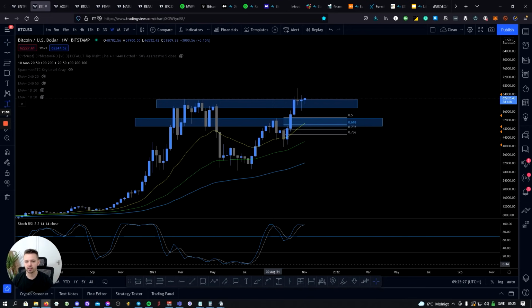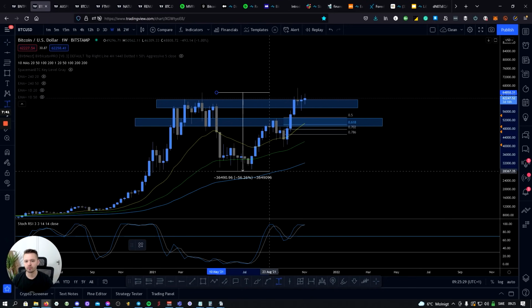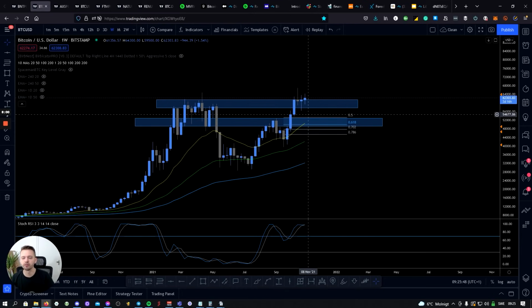I mean, you look at this right here, 56% correction. Obviously not a bear market. That was just from distribution to accumulation, and then we just continued upwards, right? So in a bear market, you're going to get like 70, 80, maybe even 90% corrections, right? So those are the major bear market corrections, right?